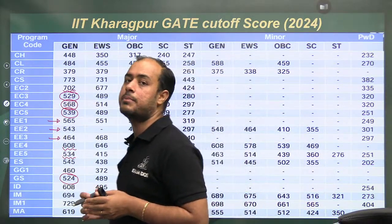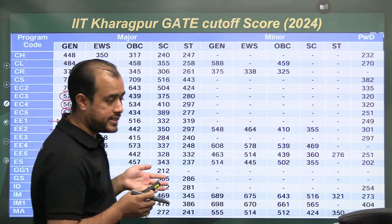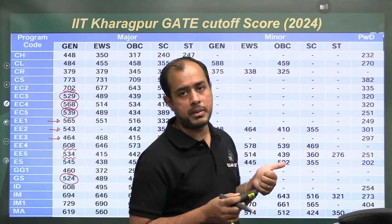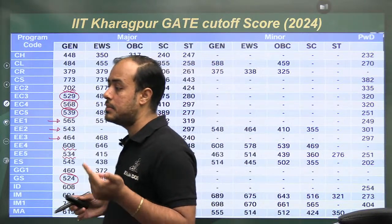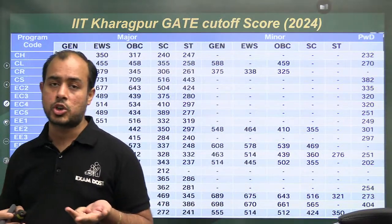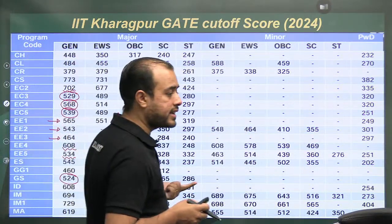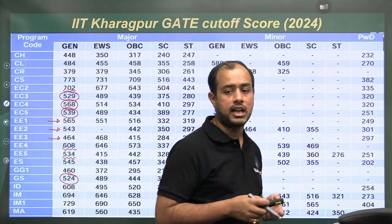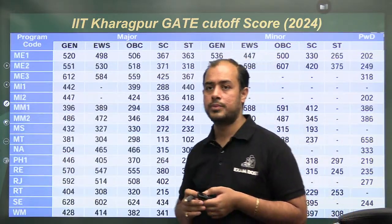So if you have a gate score in the range of 500 to 600, you can go for these branches and follow the same priority order that I told in IIT Madras. That for EC, the best branch will be microelectronics and VLSI. Then you can go for integrated system. Then you can go for RF and photonics. Electrical people can go for power electronics. Then they can fill electric vehicle or electric transportation. So that sort of a priority order you can follow.